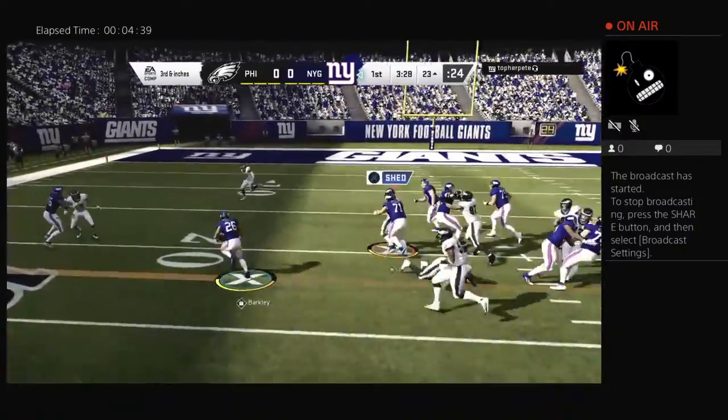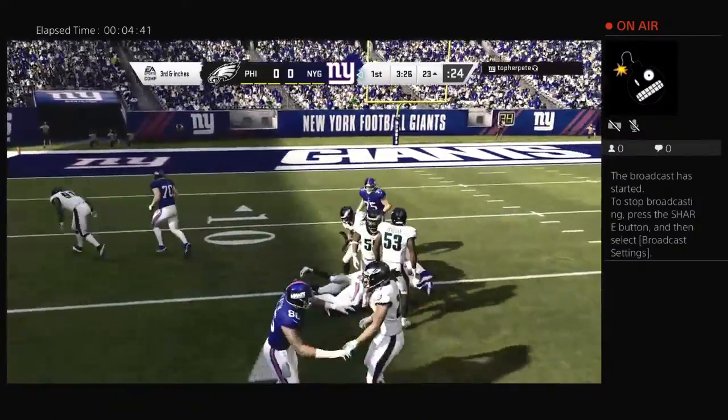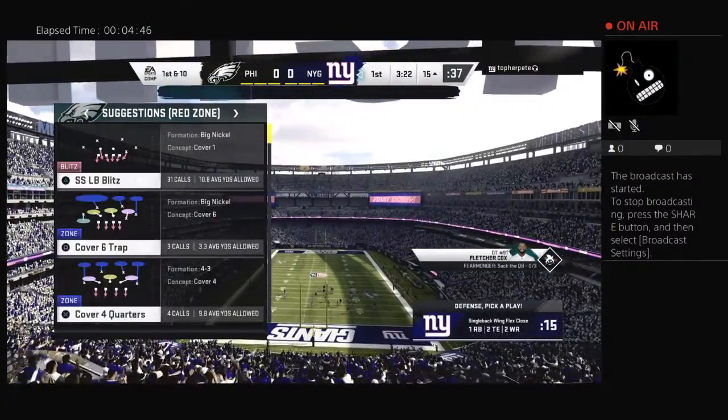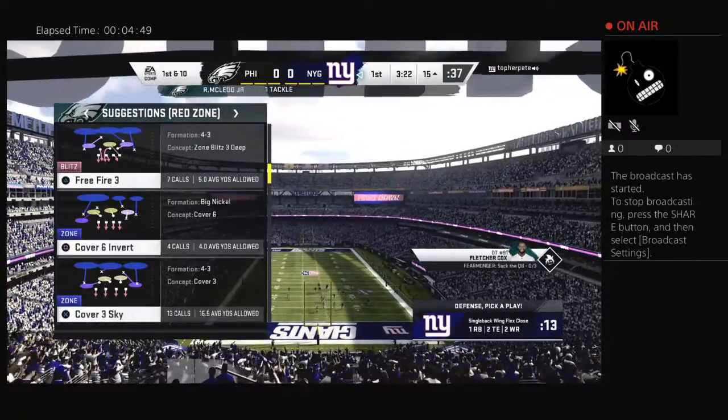They'll try to run for it with Barkley. And he picks up the first down yardage as he takes this one down to the 15. Move the chains, a gain of 7 on 3rd down.